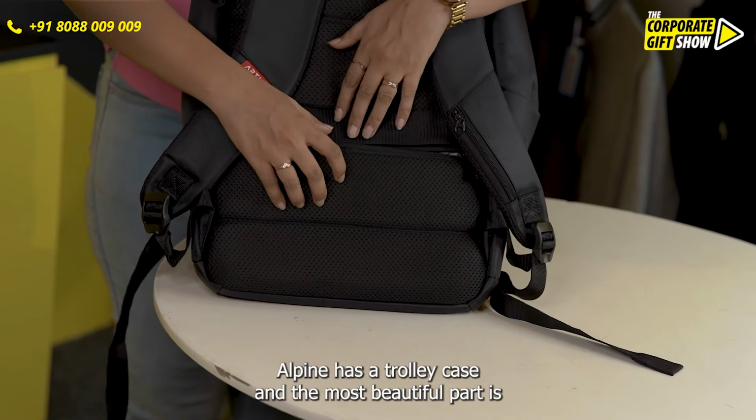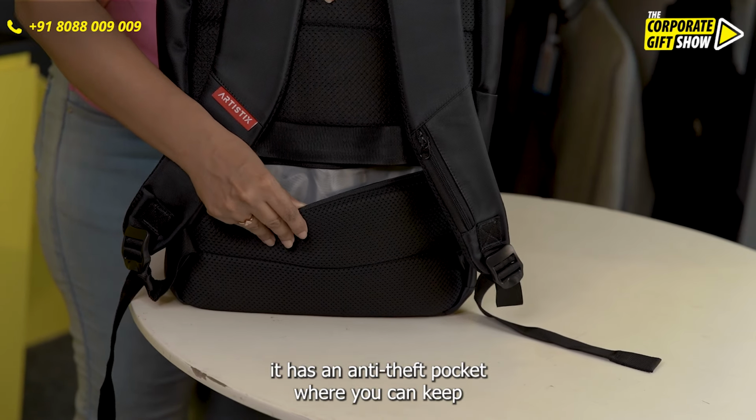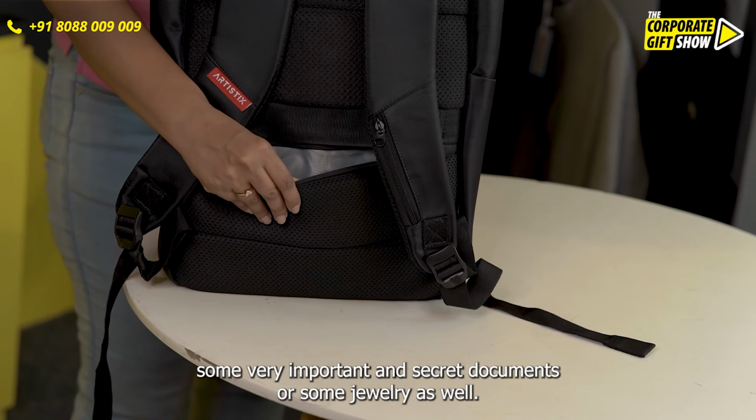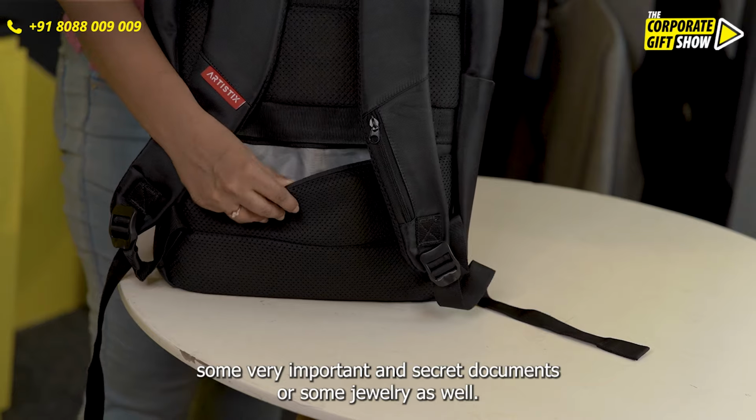Alpine has a trolley case, and the most beautiful part is it has an anti-theft pocket where you can keep some very important and secret documents or some jewelry as well.